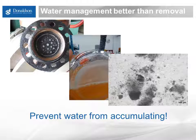This is a microscope image of those same kinds of solids. That's glycerin from biodiesel and some particulate in water. It makes a lot of gelatinous goo that collects at the bottom of tanks. If it gets stirred up in your mobile situation, it plugs filters very quickly and it can cause a lot of headaches. It's just better to prevent or to try and manage that amount of water accumulation in the system if you can.